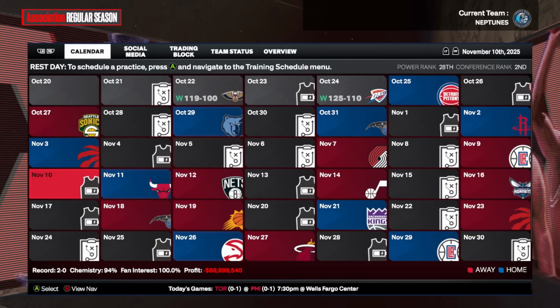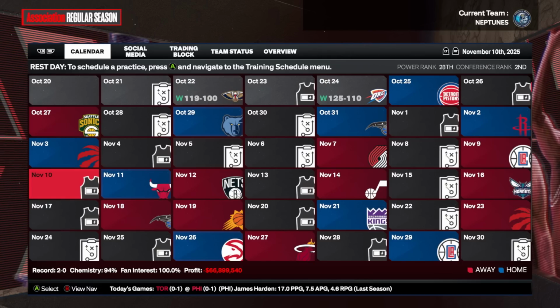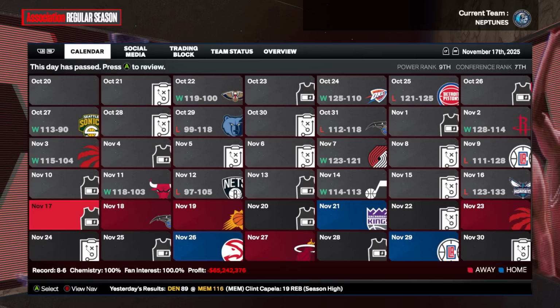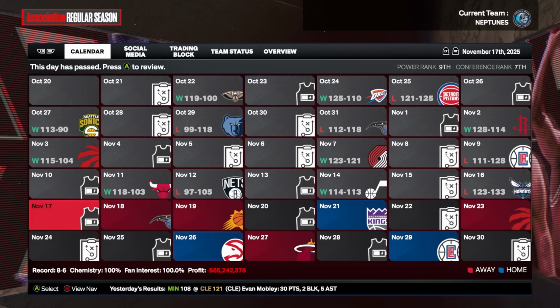Team chemistry at 94%. You know, that's also great. Things are looking up. Hopefully this team can surprise us in simming here. So we sim, and we actually did a pretty good job in simming. We go 6 and 6. So splitting all 12 games. And now we're 2 games above 500 through 14.